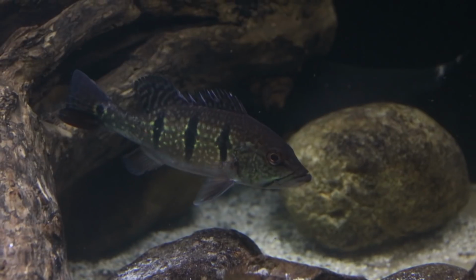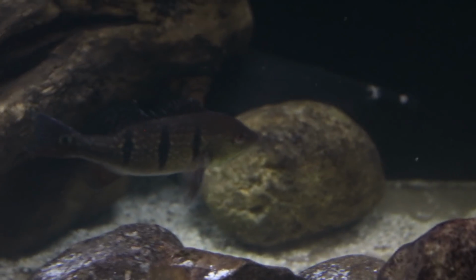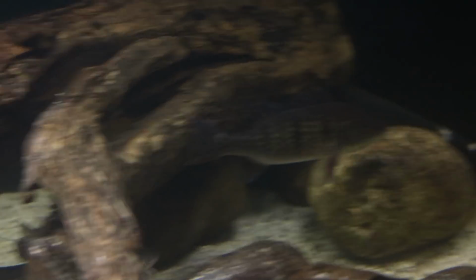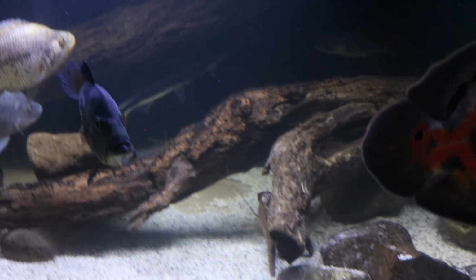This is the guy, nonstop harassment from this guy. Before he couldn't do this. He couldn't just be out and open because this guy would attack him. But now that I have the safety of this here wood, he should be good. Sadly, I did take away the home of my ghost knife. You can see he's back there. My ghost knife loves this piece of wood, but he has other pieces that he can live behind until I just get some order in this aquarium.